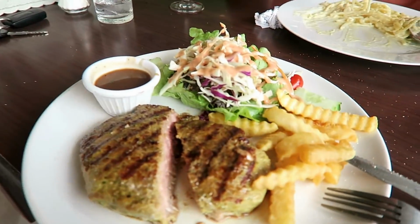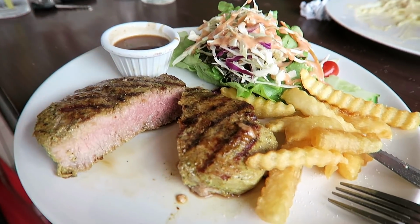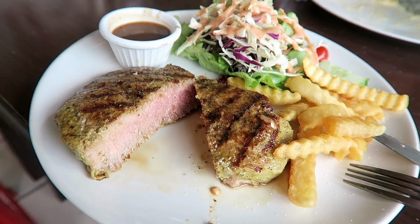Right, you remember that 79 baht pork steak? A lot of people were asking me what the 139 beefsteak was like. Well, I popped in to have one to show you, so here you are quickly. I've cut it in half so you can see the thickness. So that is the 139 beefsteak. Quite thick. I had it medium rare, so it's a little bit light there.